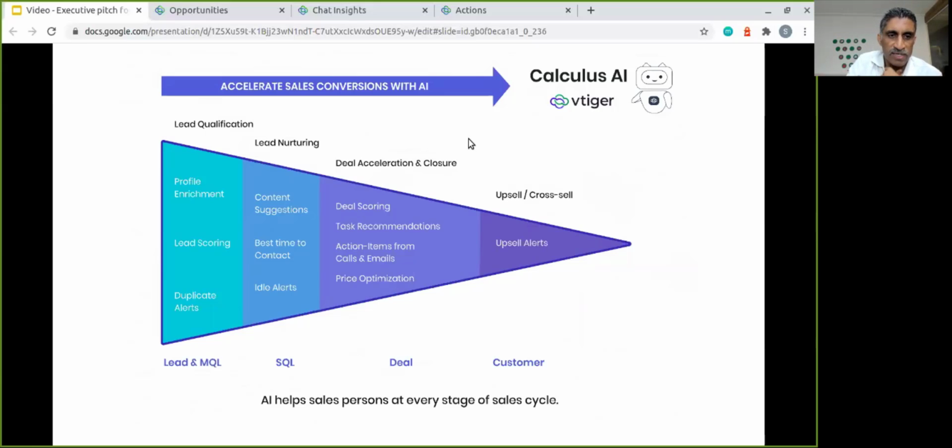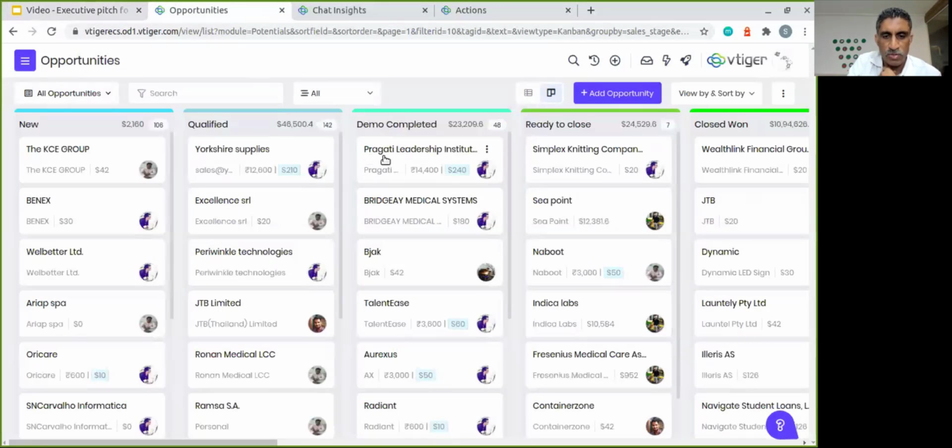In Vtiger, if I go back to the opportunity view, let me just open one of the opportunities here.